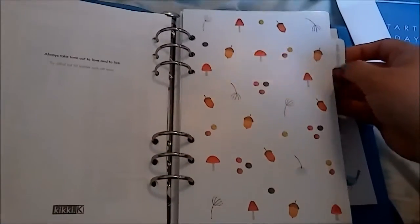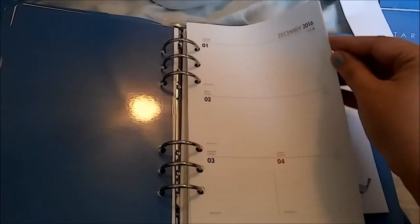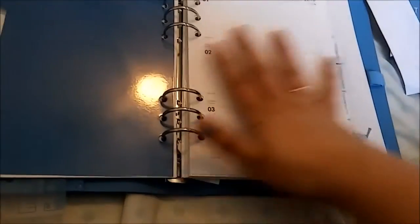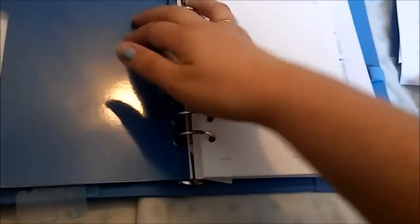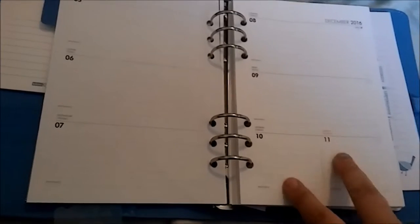Weekly view. And that's probably where my bookmark will be. And this is dated, so I cannot start using this until December, but the backs of each of these dividers are the same. Sorry guys, this is the same color. So then you got your week on 2 pages. Monday start, it's always nice, and then you have the 2 days for the weekend on one.